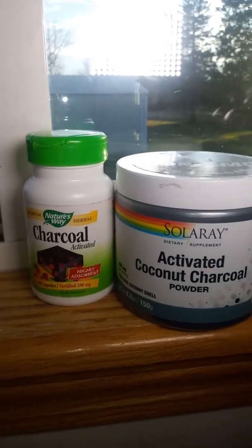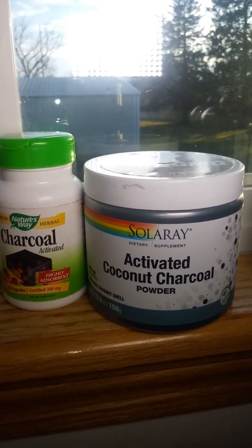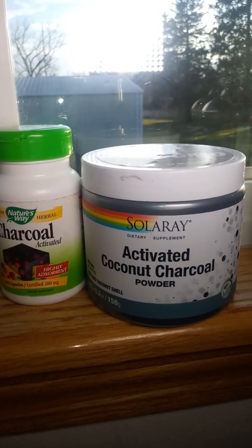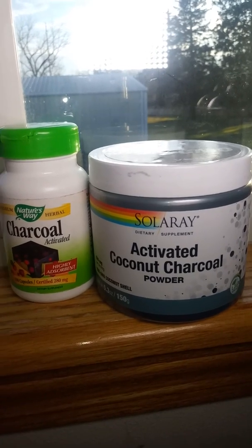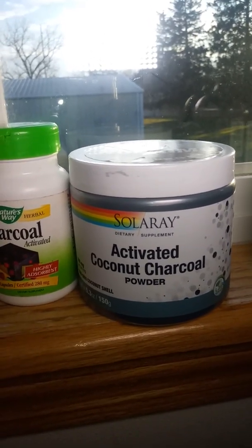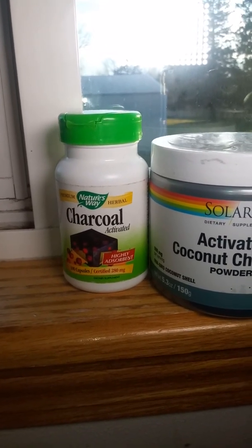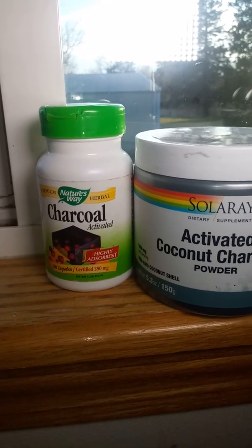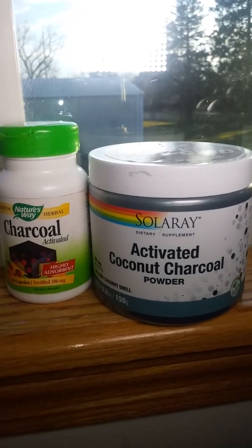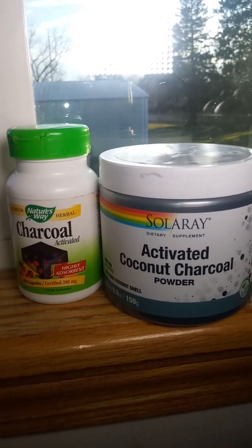You feel constipation. But with the coconut, I don't experience that as much. There is definitely depletion, but it's not as intense as the regular activated charcoal. I also feel like the coconut activated charcoal is just more gentle on the body as far as removing toxins. Sometimes when I use the regular activated charcoal, I experience worse brain fog for whatever reason. But with the coconut one, I don't experience a lot of brain fog or just cognitive issues.